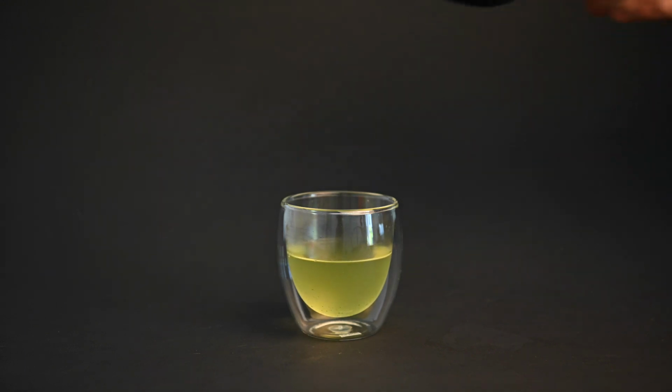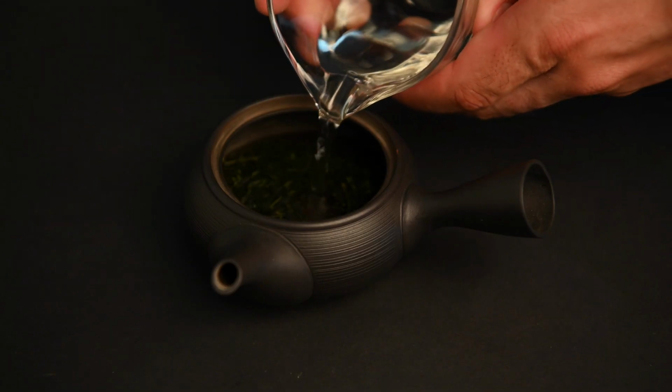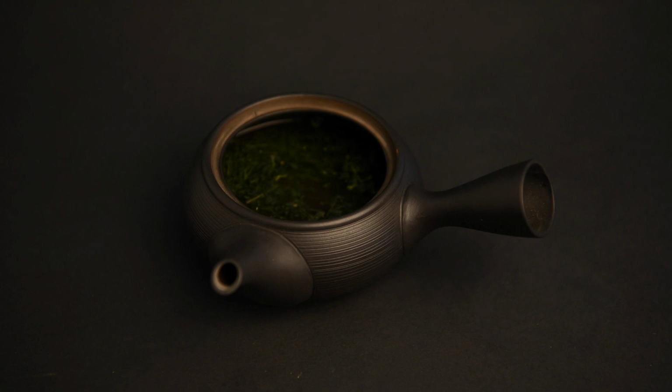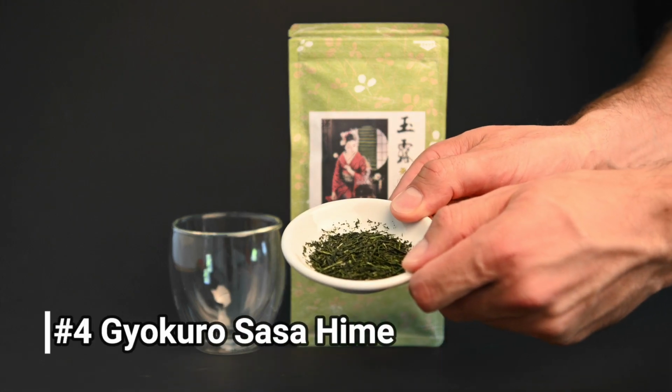One disadvantage of the Yabukita cultivar is that it can also produce a bitterness. This is mostly smoothed out by the long shading process, but you can still notice a hint of it in the tea, especially if you brew it too hot. If you want a sweeter taste, you may want to go for one of the next Gyokuro teas on our list. Number 4, we have the Gyokuro Sasahime.